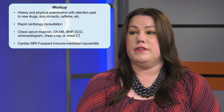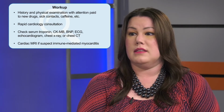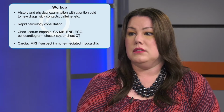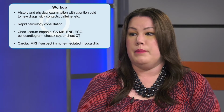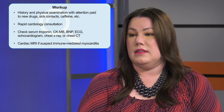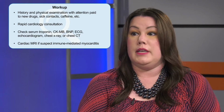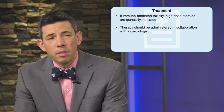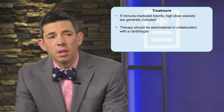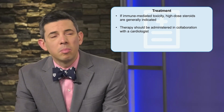We'll take a complete history and physical of the patient, paying special attention to any new drugs, any sick contacts, too much caffeine, etc. We would get a rapid cardiology consult, check serum troponin, CKMB, BNP, ECG, echocardiogram, chest X-ray or chest CT, and a cardiac MRI if suspected of immune-mediated myocarditis. Of note, if an immune-mediated cardiovascular toxicity is suspected, high-dose corticosteroids are indicated. Therapy should be administered in collaboration with a cardiologist, and in general, these patients need admission to a medical intensive care unit.